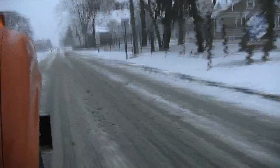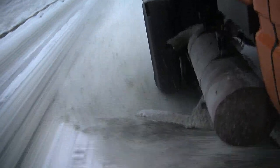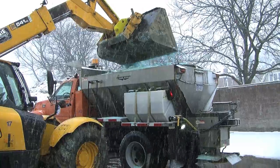And I'll give an example. If we know that there's going to be frigid temperatures for a period of time below 20 degrees where we know salt's not effective, then we will plow lesser amounts than 4 inches.